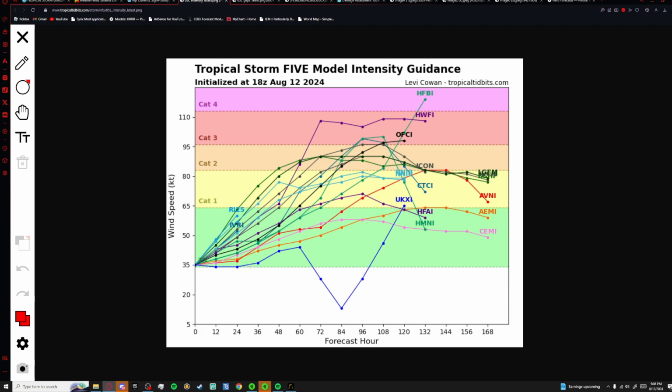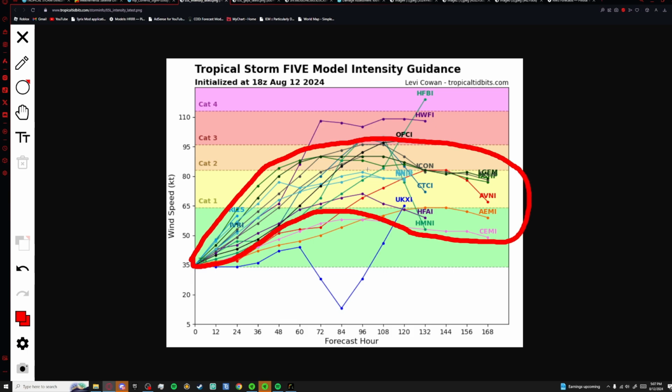But then also things could happen. This storm may not even intensify to a Category 1, although that is extremely unlikely. It is extremely likely it will become a Category 1 or Category 2 hurricane, and it is not likely to become a major hurricane or stay as a tropical storm. So our range that we're looking at right here is around right over here. So this is our range for intensity.